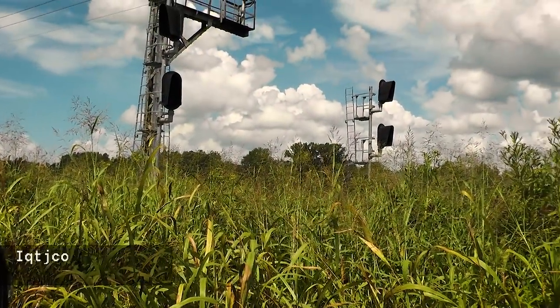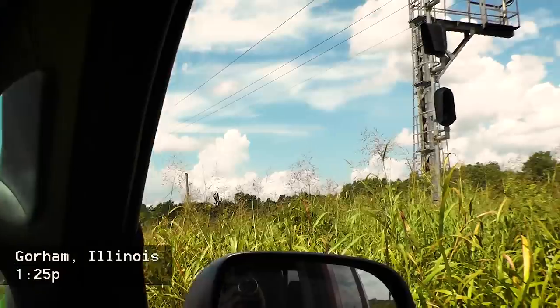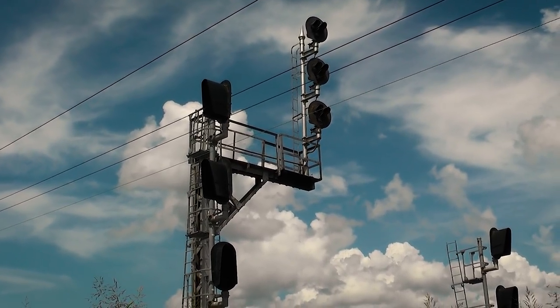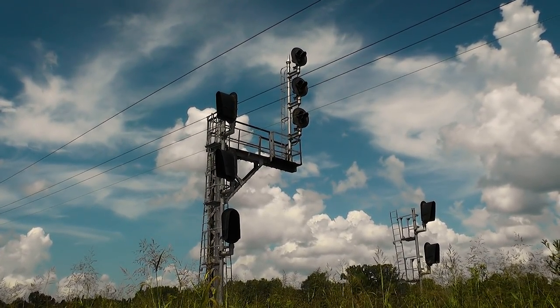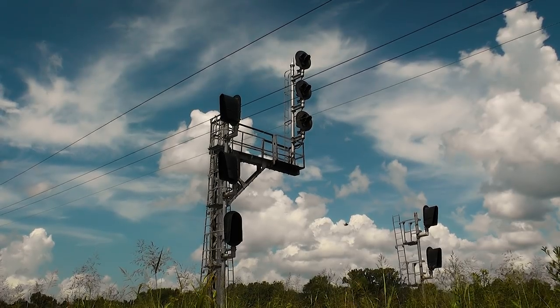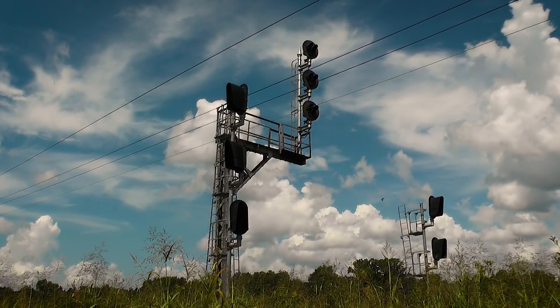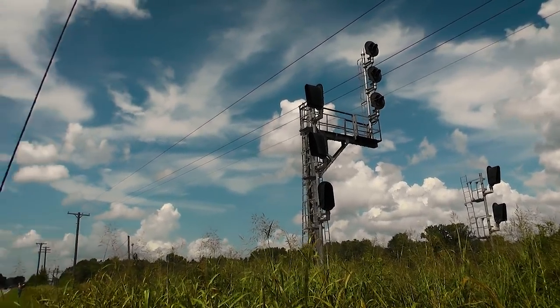Okay, we found ourselves between two cornfields here, pulled over on the side of Gorham Road. This is an old, what railroad was this, Jackson? Missouri Pacific. Missouri Pacific signals that still stand out here. Original to the 40s or 50s, not sure which, but these were here in the steam era, and the steam era ended in 1953 on the Missouri Pacific. That's incredible. Well, we're here parallel. We found a spot. We did end up getting ahead of it.